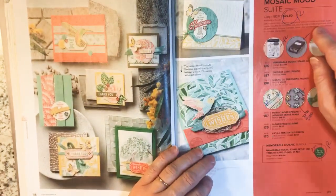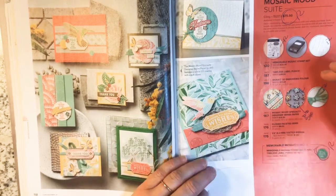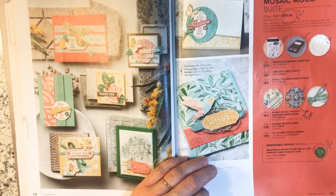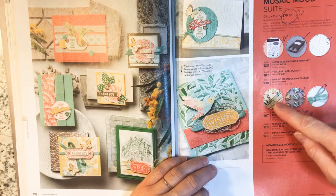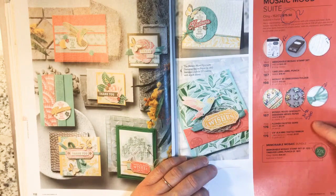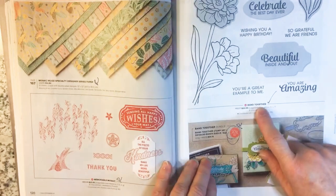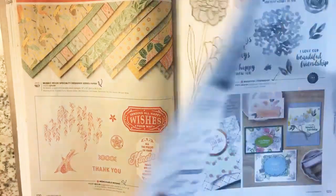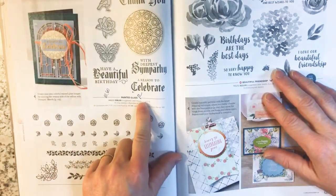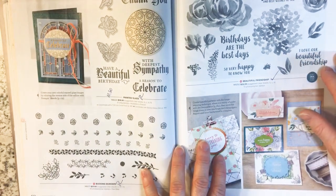The Mosaic Mood Suite is retiring, and pretty much everything in this suite is retiring except for the Timeless Label Punch. That's the only thing that's going to be carrying over to the next catalog. The DSP paper is on sale for $10.50, and the embellishments are on sale at 30% off for $5.60. The Band Together will be carrying over. The Painted Glass is retiring. It's on sale from $18 to $10.80. The Budding Borders is retiring.